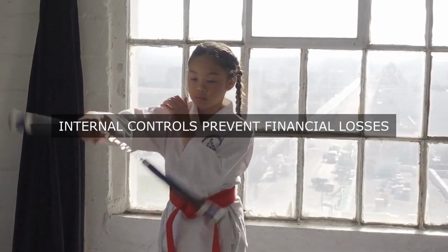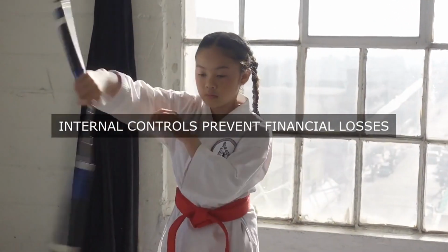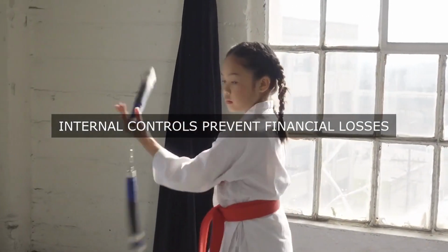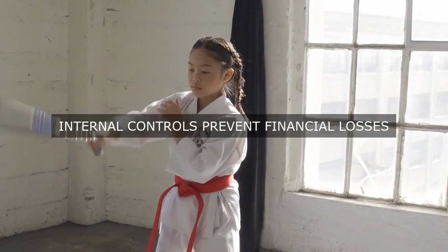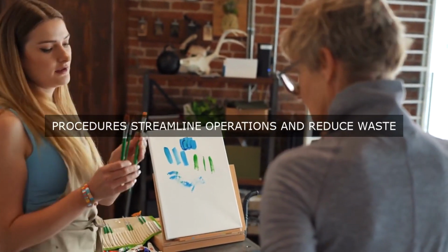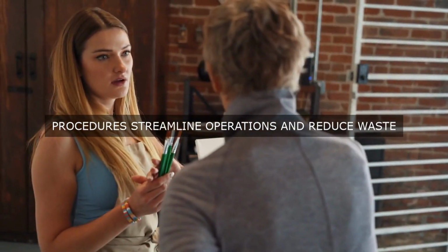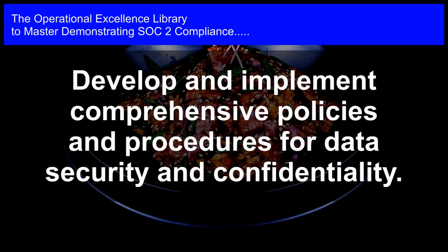Demonstrating SOC 2 compliance requires a comprehensive approach to achieving operational excellence, which is built on a foundation of strong policies, procedures, and internal controls. These critical components are essential to the achievement of operational excellence because they provide a structured framework for managing and protecting sensitive data, ensuring the confidentiality, integrity, and availability of information, and maintaining the trust of stakeholders.